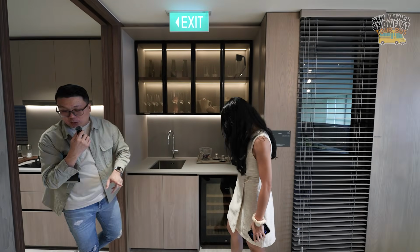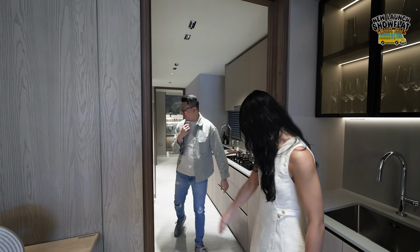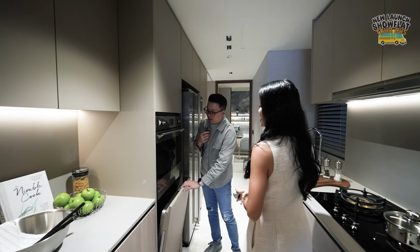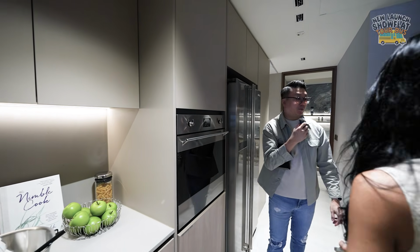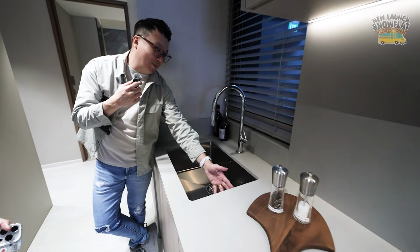Exactly. You walk in over here, this will be your wet kitchen, again separated by this sliding pocket door. And of course, for a 4-bedder, you get more premium things, right? So you get a dishwasher, a microwave right here, and all these are also by Smeg, definitely a good brand. You get a bigger sink as well because you cook more, you need to wash more.